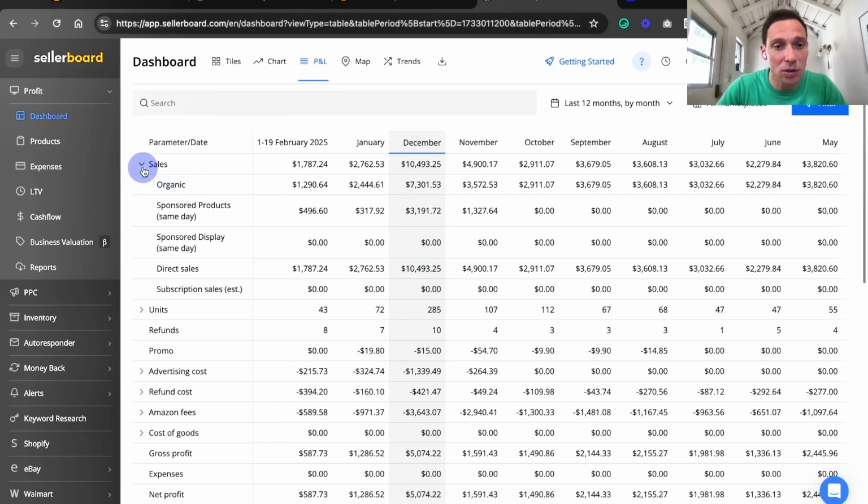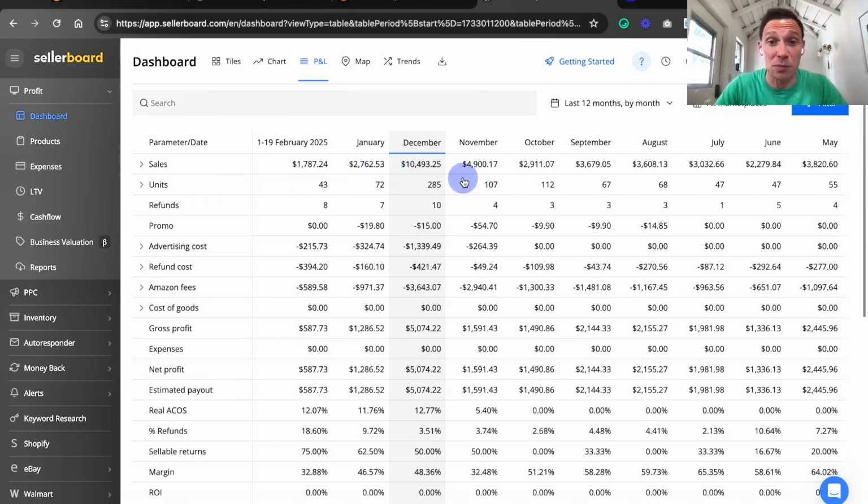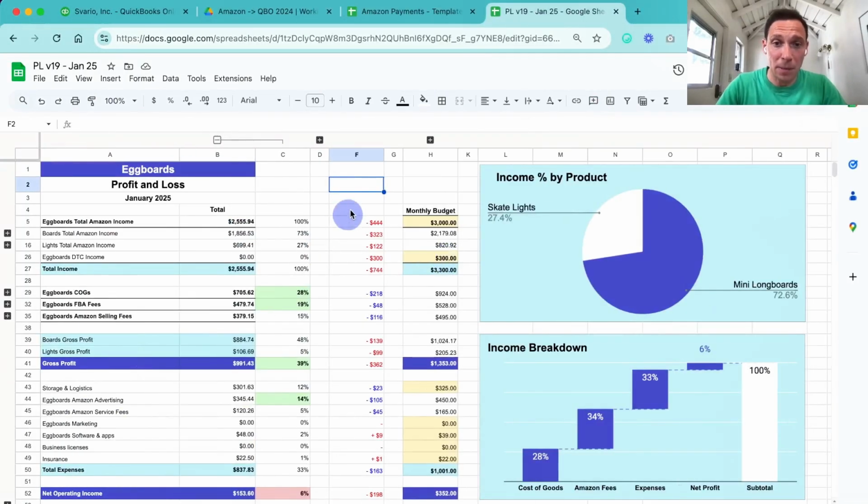But in order to know if one product is selling and is making profit and the other one isn't, you need to break down these numbers by product. And so this is a great tool, but this one doesn't do it. Instead, my tool eventually does it, and it gives me insights on what I have to do next.